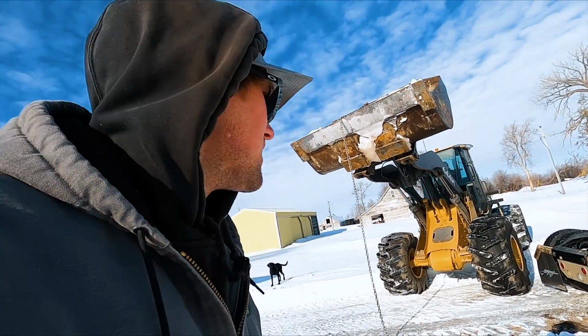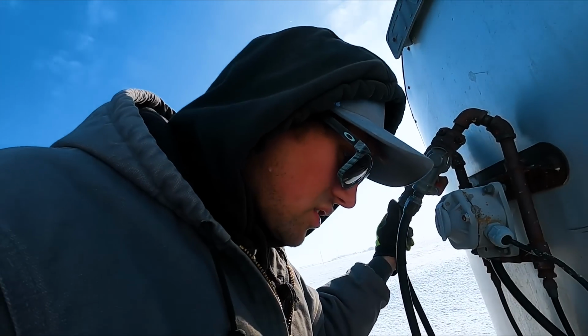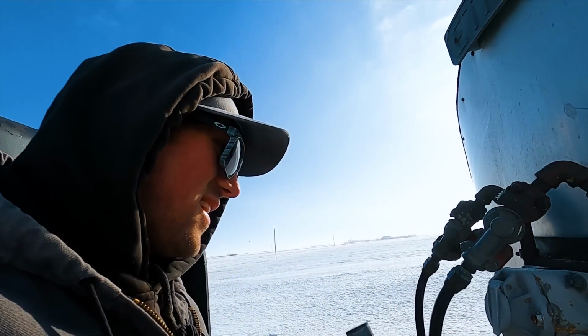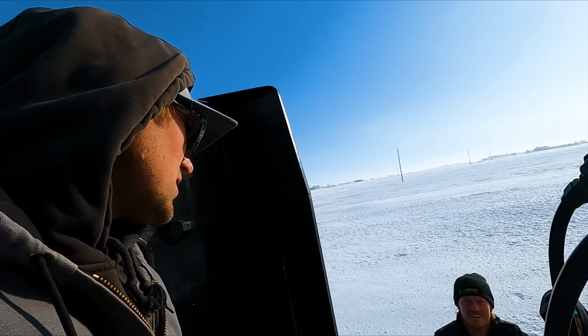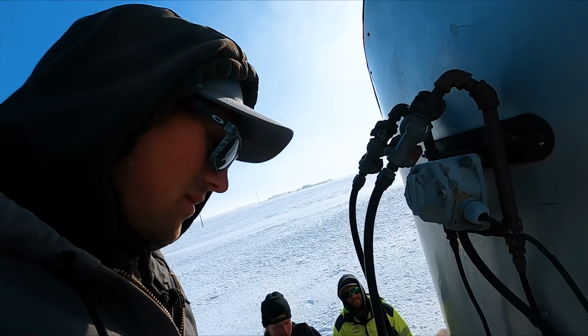Woo! So you may be wondering why we could pull this trailer with no air on it. It's because the trailer's so old it doesn't have parking brakes. That was scary pulling that thing. Yeah, I don't doubt that.